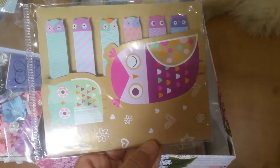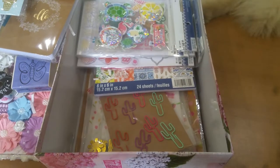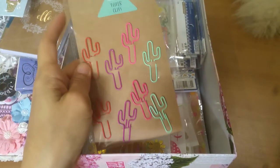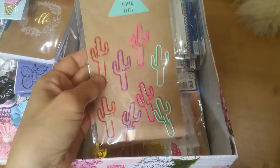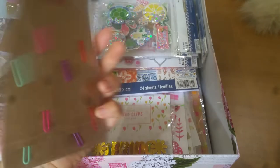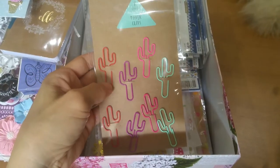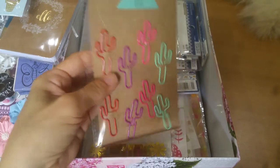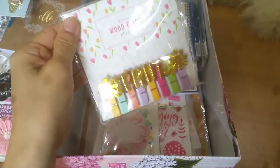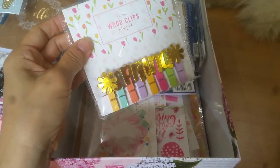Thank you. So I am all set for back to school because you guys know I teach English, and so those page flags and paper clips. My students are going to be so envious of all these cute little paper clips. Actually, it's not even my students, it's my colleagues. Remember how I told you I have a crafty colleague? Yep, she and I are always talking about cute paper clips and things like that.